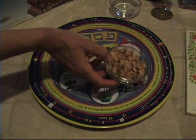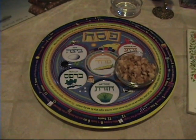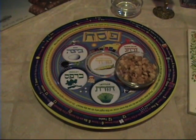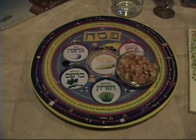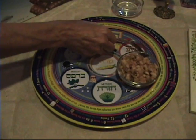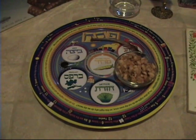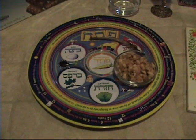Charoset is a mixture of apples, nuts, wine, and spices. There are many recipes for this that you can find on the internet or from friends. Charoset is symbolic of the mortar the Jewish slaves made in their building for the Egyptians. Zoroa is a shank bone or neck of poultry roasted. Zoroa is a reminder of the mighty arm of God, as the Bible describes it. It is also symbolic of the Paschal lamb offered as the Passover sacrifice in temple days.